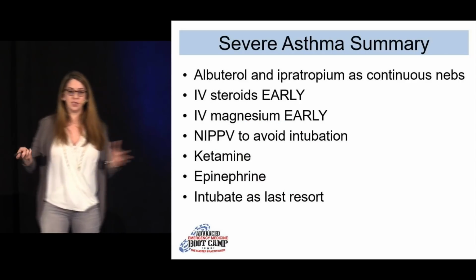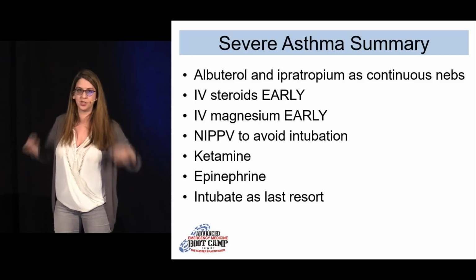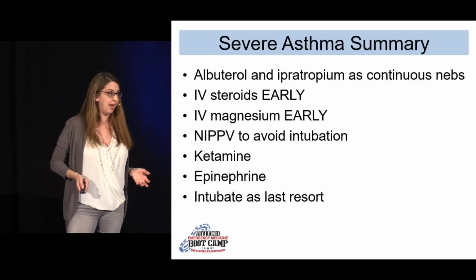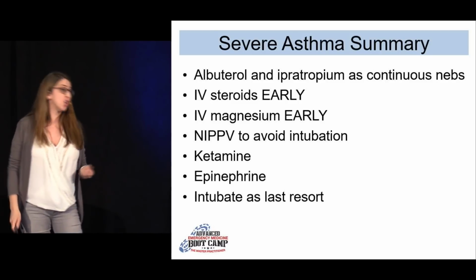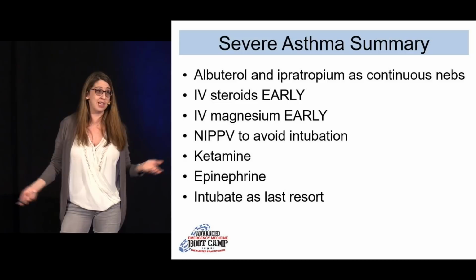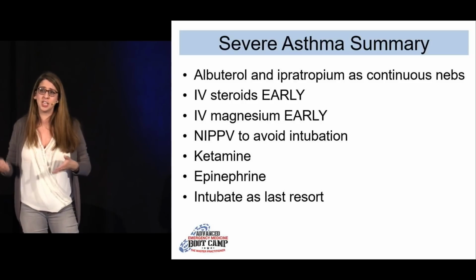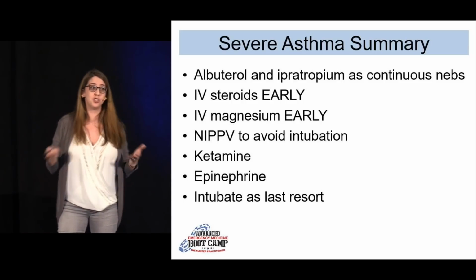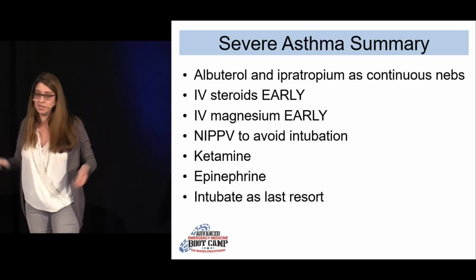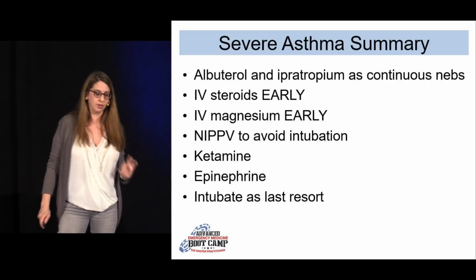Okay, so summation for severe asthma. Mainstays: bronchodilators, albuterol and ipratropium as a continuous nebulizer. Just give tons of it. Give IV steroids early, okay? Give magnesium early. You can try non-invasive positive pressure ventilation. I think there's really low downside there, so if they can tolerate it, certainly try it. It can help them with their work of breathing. This is a great time for ketamine. If the patient tells you they're feeling anxious or they need some help, you can try ketamine, which can give you some bronchodilation. Certainly epinephrine, right? You can give a dose of IM epi, see if it makes them feel better. Sometimes it does. And again, intubation, last resort.